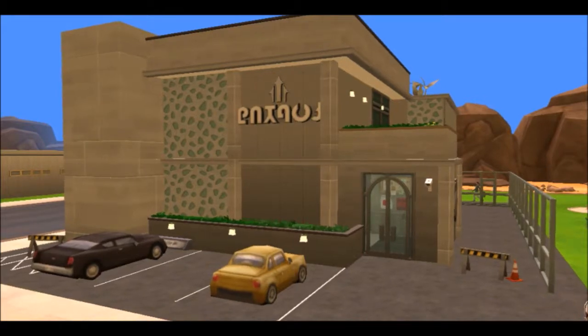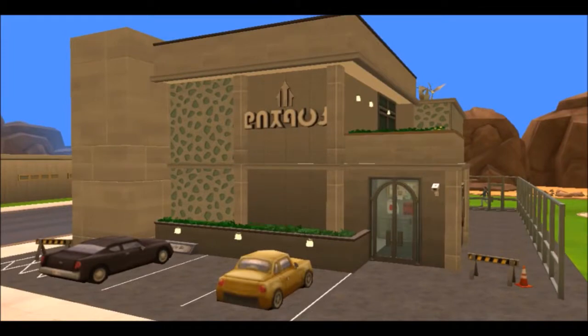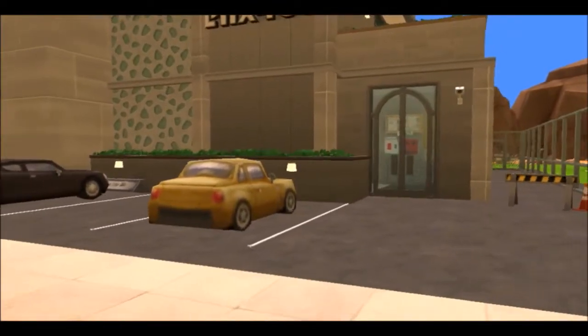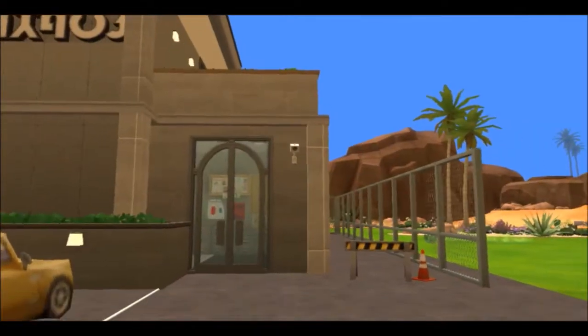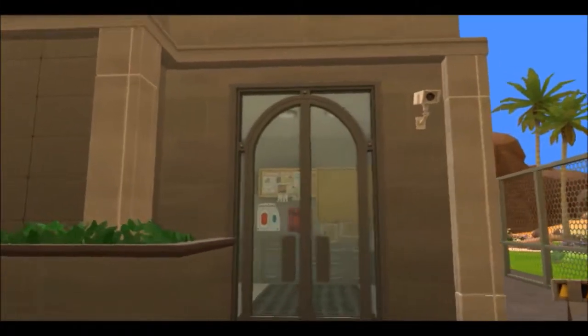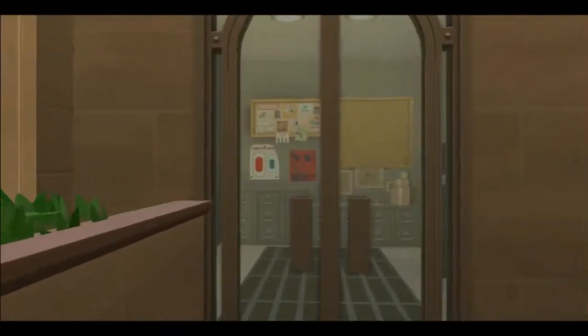I found this house on the gallery. It's a post office. And right now we're going to do our walkthrough because you guys are on this journey with me. Look, a security camera. Say hi to the security camera. And we're going to see what this building has to offer.